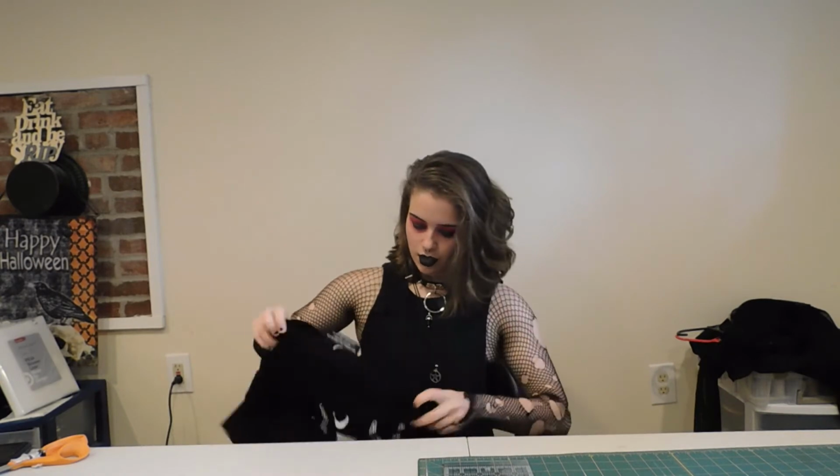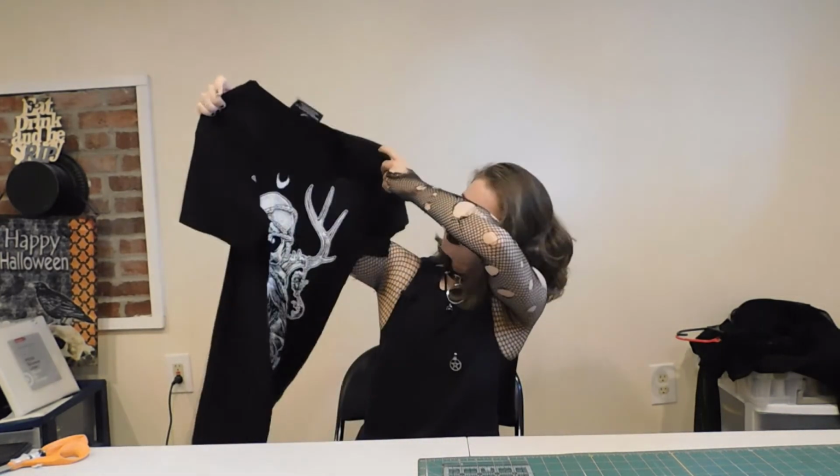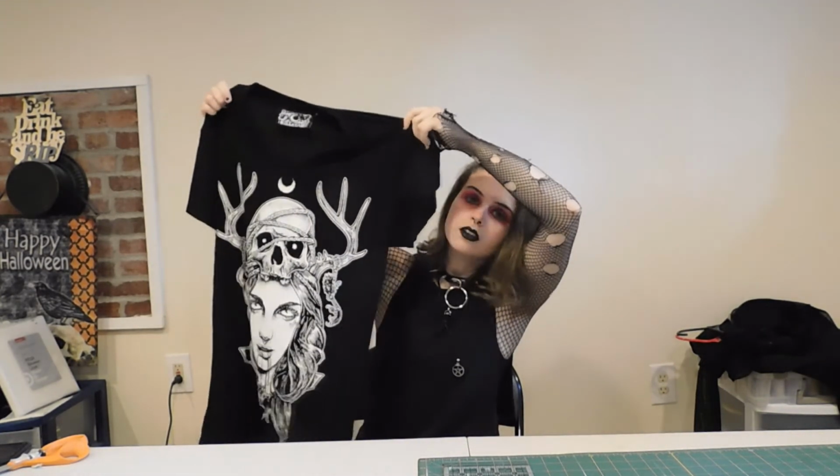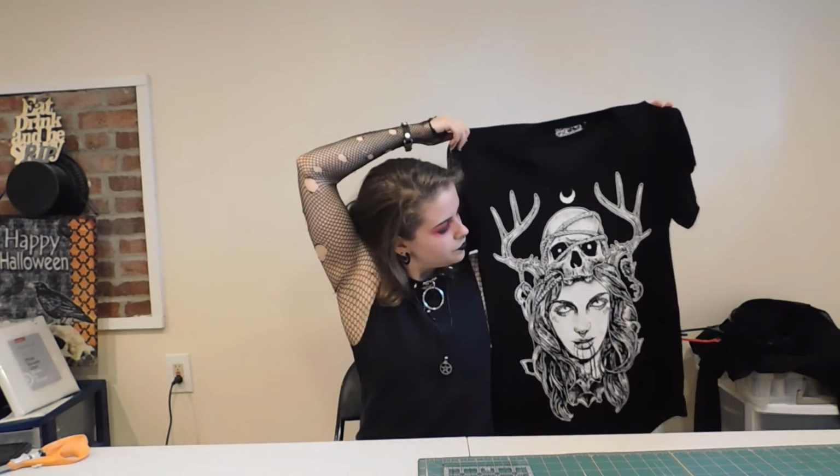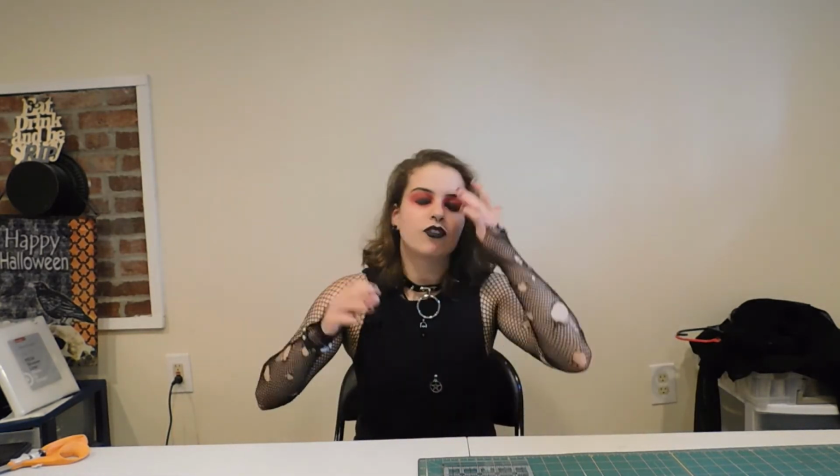Alright, and then the last thing I got from Depop is this KillStar T-shirt. What is the print showing? So it is this print, which I had seen on their website and floating around on Instagram and places like that before, and I thought it was very pretty, but it was a little on the expensive side because KillStar is very expensive. So I obviously didn't buy it.